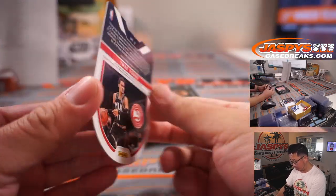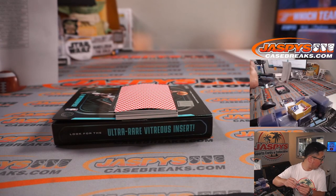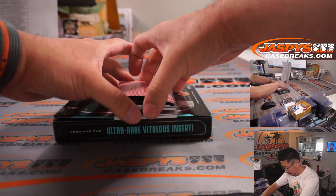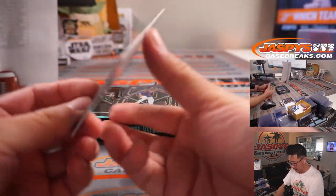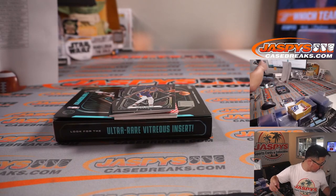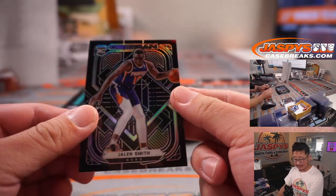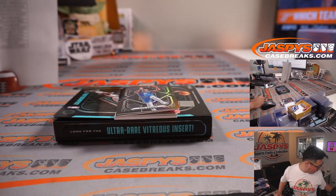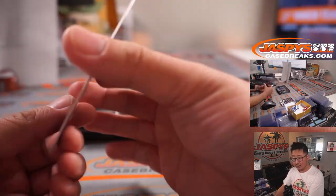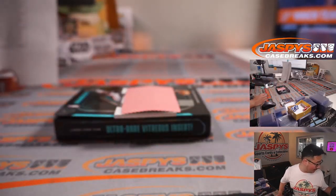Die cut out first. Trae Young, 11 out of 35. Atlanta 1 is going to be for Roy. Aaron Gordon, 7 out of 25 for Denver. Denver 7 is going to be for Danny. Jalen Smith for the Suns. That is for the non-number block group. Non-numbered group. Eric Gordon, Rockets. That'll be for Patrick. Trae Young, Atlanta, non-number. That'll be part of the Atlanta group.